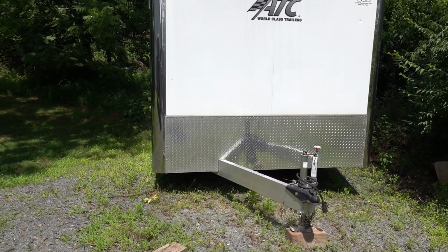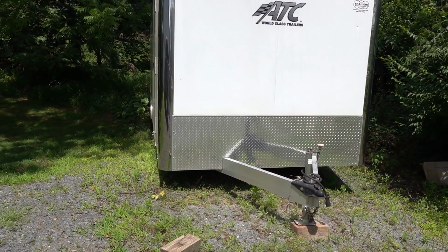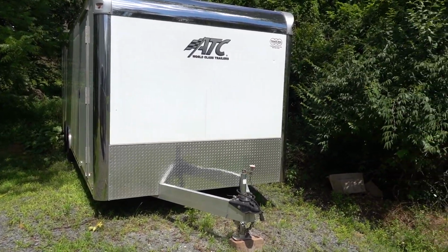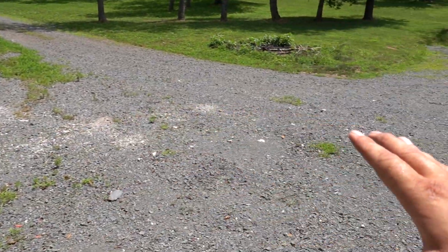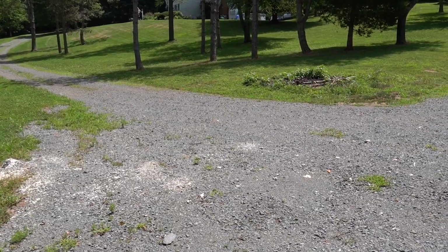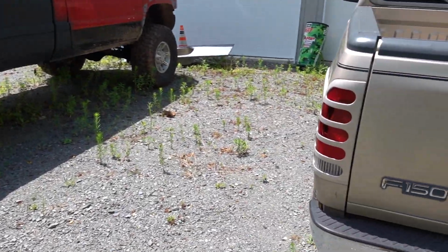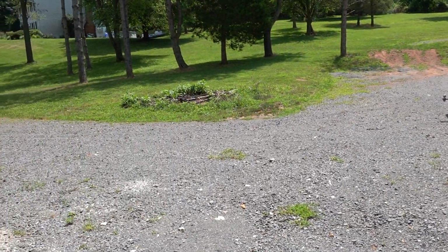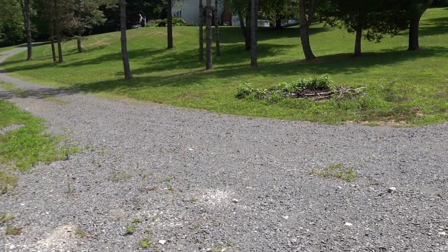So basically what I'm gonna have to do is pull this thing out eventually and give it a good wash. You can see the green stuff starting to grow on the side of it. And we do have something happening with all this horrible gravel road we have here. You see the weeds are growing up everywhere. This is all getting paved here in the next probably about a month or so. So I'll be very excited for that.